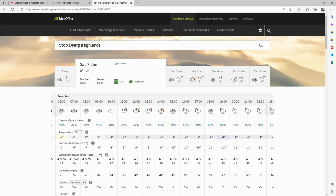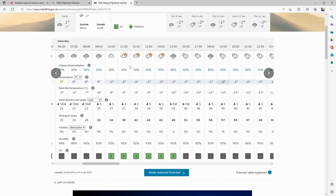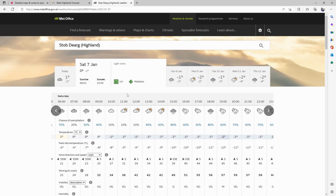I had a look at the Met Office weather report for Buachaille Etive Mòr, and it looks a bit more promising. Especially between 10 o'clock and 12 o'clock, 10% chance of snow. And the visibility here is very good. So this is at the summit. So it says it should be very good. Winds around, starting off at 20 miles, going all the way up to 40 in the late afternoon, with the gusts around 40 miles an hour. So it is a bit breezy, and I wouldn't want to be up there in the evening, but I'll be down before dark. So I think we'll go and have a look and see how it is on the day.